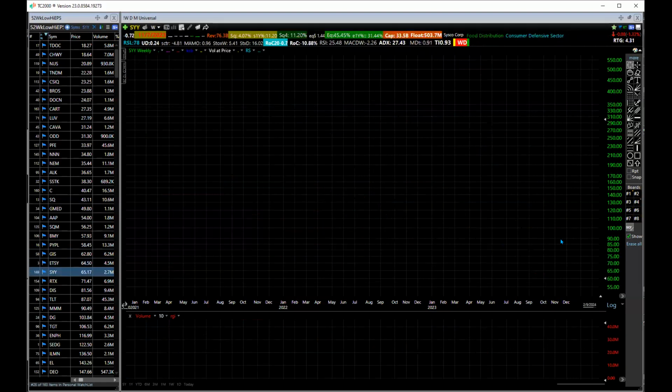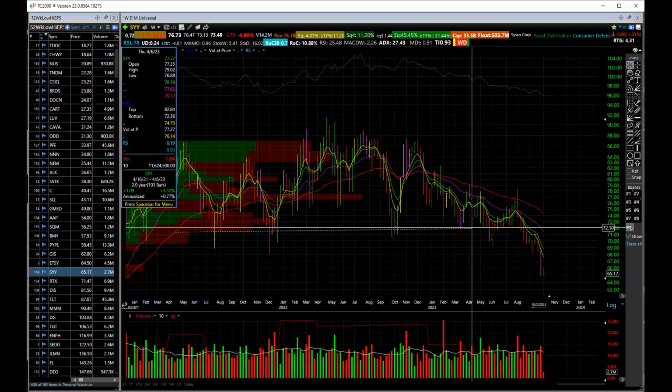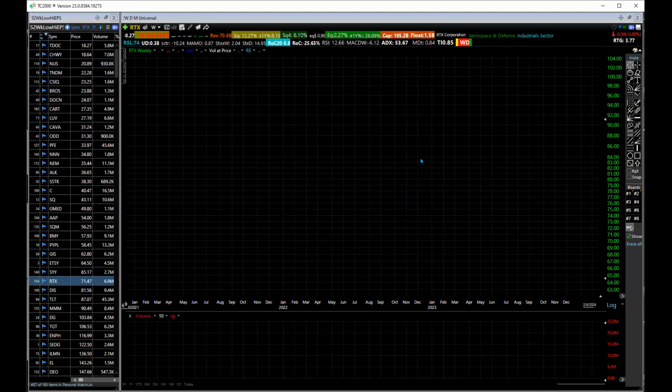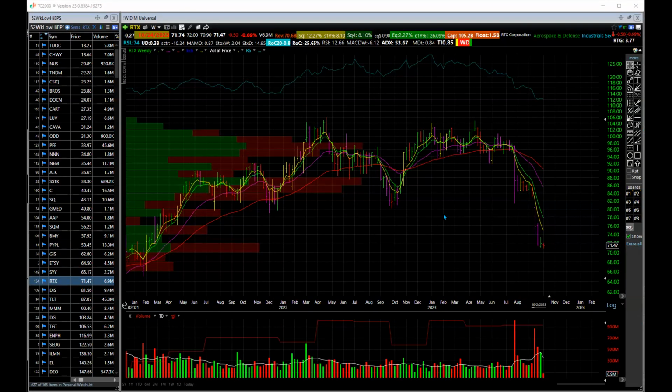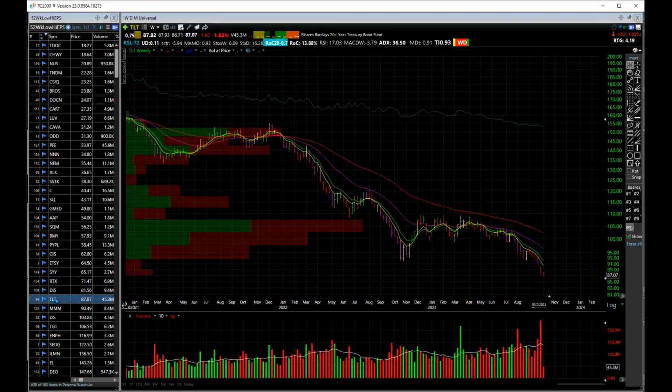Let's see, so this one's a bit messy. It looks like it's now breaking down because these long-term supports have now broken to the downside and it was never really able to get above and push up to new highs. Okay, Raytheon, you can see that's breaking down. Disney in a clear downtrend. Yeah, TLT, which is the 20-year Treasury bond, clearly down. So no surprise here because we know the yields are up.